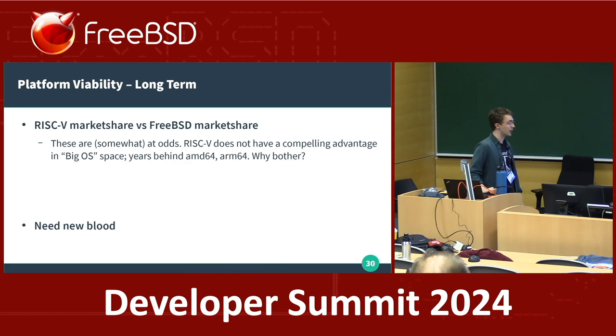If all we're going to get is the same thing, but with a freely licensed ISA, I have my doubts about that ever really catching up and taking over. So to me, that is a little bit of a problem when it comes to why we are building this thing.